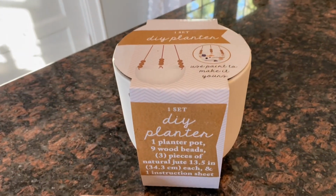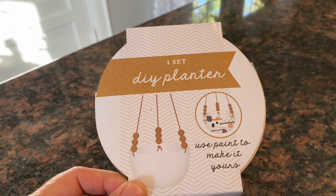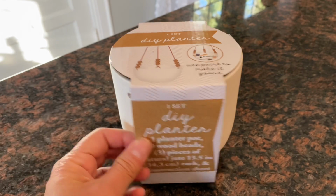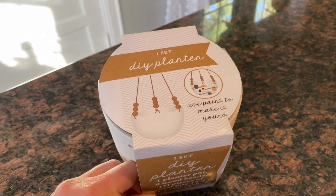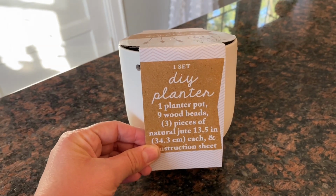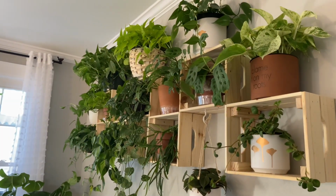And this is another of my buys. These are the DIY planter, and it also has terracotta white. And I bought two. Let me show you how cute it's looking and where I'm using these. And I am loving the shape of these. Let me show you. So remember my plant wall?